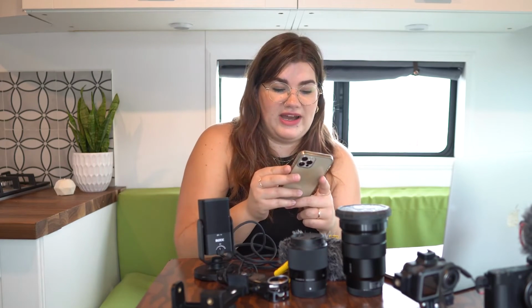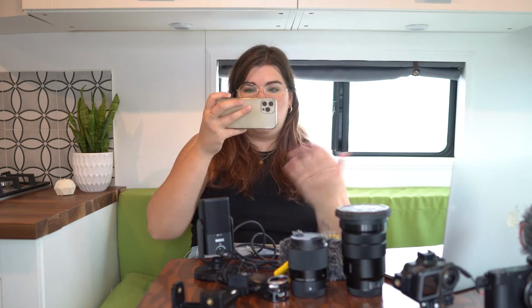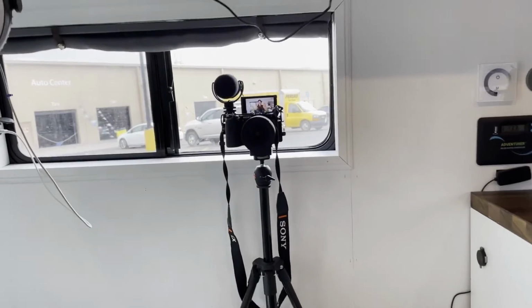This is a massive upgrade from what I was doing before, which was just setting my phone down on my bookshelf or whatever I could find to balance it with, and it is so cheap. It's very, very worthwhile. Speaking of tripods, I have one that I use all the time, and I'm using it right now to film this video. Let me just get a quick video of my setup for you so you can see what I've got going on. Don't mind me, we're in the Walmart parking lot today.